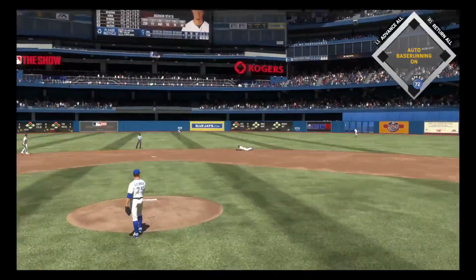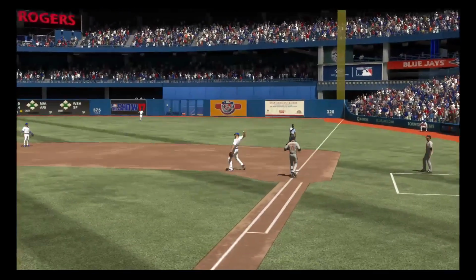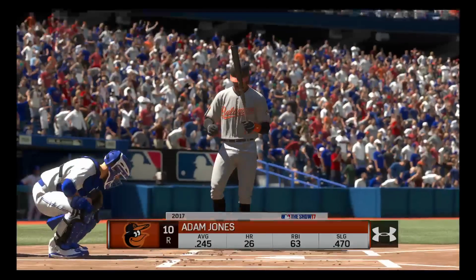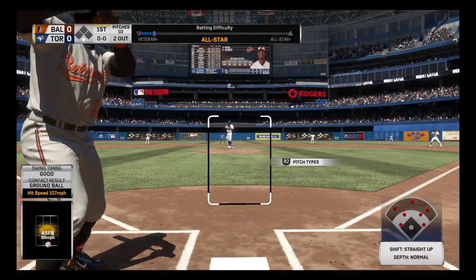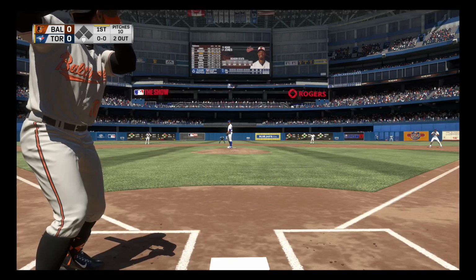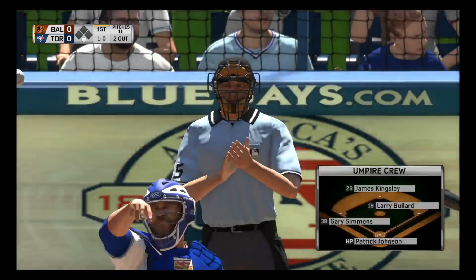Hit hard on the ground towards second. Travis gets down and dirty. Wow. Batting third, center fielder, Adam Jones. First chance for him here in the top of the first with nobody on. A fastball here as he'll take a look at ball 1.